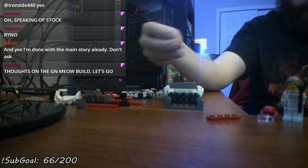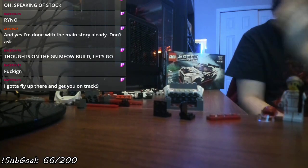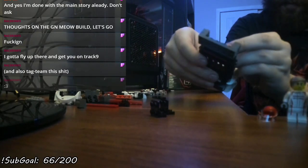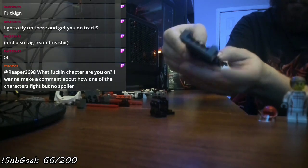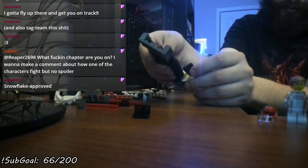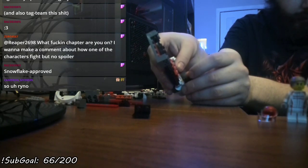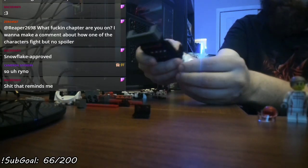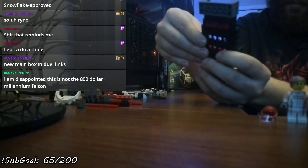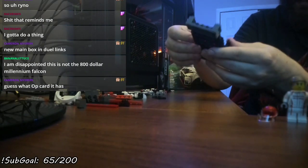Those, I need two, I think these. Yeah, two of these. I want the cute pet build, Angel, just for the meme. Okay, I think this goes like so. Snowflake approved, yeah. Although she would lose a paw in the top fan vent, because there is no protection. I was looking at the wrong instruction. I'm like, where's this part go? I don't see it on the instructions. Look to the right, dummy. New main box and dual links. Oh boy, that was not in there. There we go. It clicked.